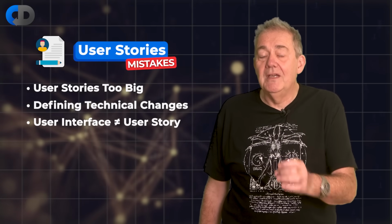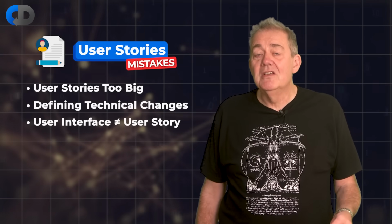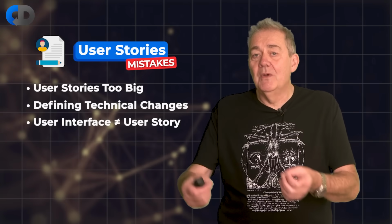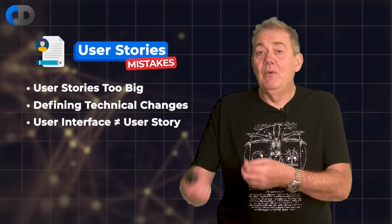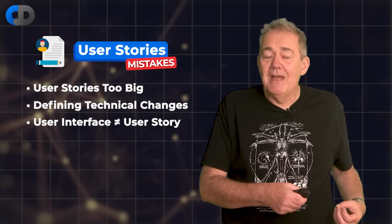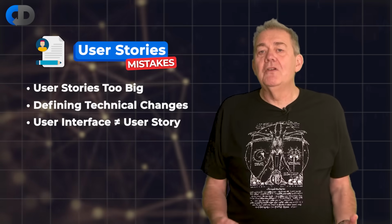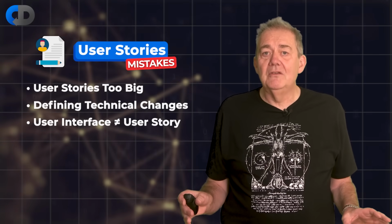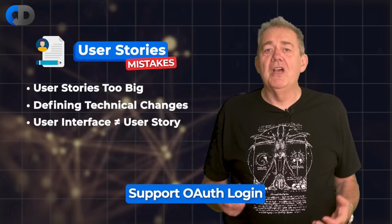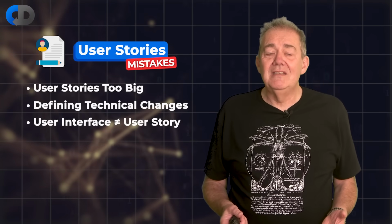It's my belief that the real value of the user story focus is the outcome focus. It's looking at what it is that we want our software to achieve rather than how we're going to achieve it. And it's that change in perspective that is really the value of user stories. So we want to be focusing on a user's goal, not on technical tasks. For example, we don't want user stories like support OAuth login. That's not a user story, it's an implementation choice and detail.